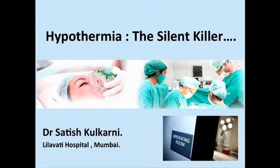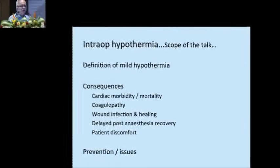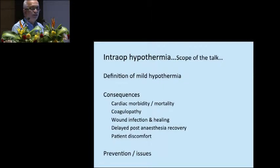Good afternoon. Thank you, Bala. I'm going to talk about hypothermia, the silent killer. Basically, I'm going to talk about what hypothermia means and what sort of consequences it can have in the perioperative period, which is what we are especially interested in. And if time permits, I'll talk a little about prevention and issues which have come up recently. So let's get on with the talk.